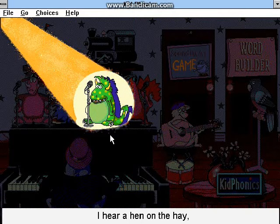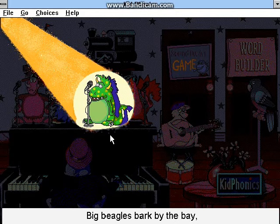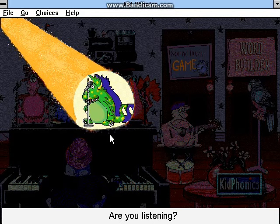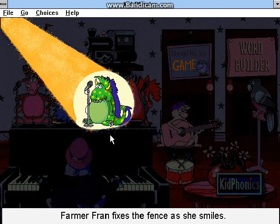I hear a hen on the hay. Are you listening? Big beagles bark by the bay. Are you listening? 1,000 cows and some sows sing for miles. Farmer Frank fixes the fence as she smiles.